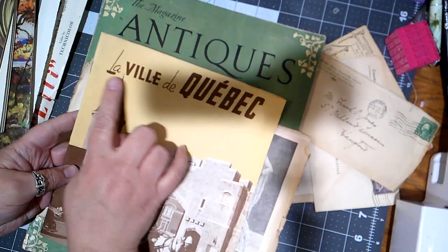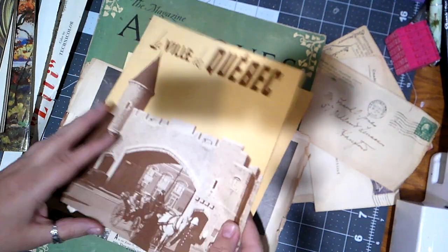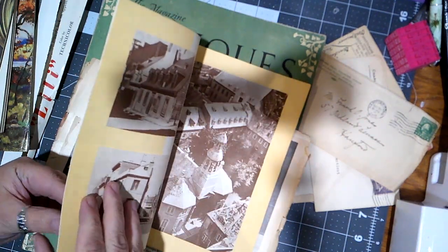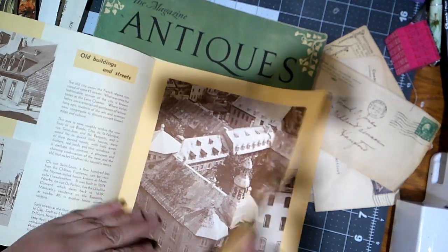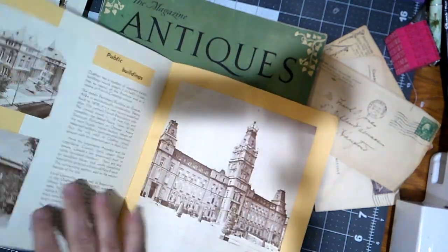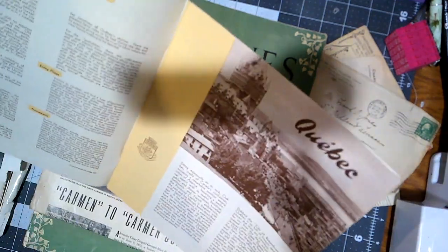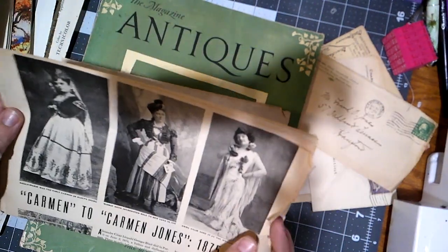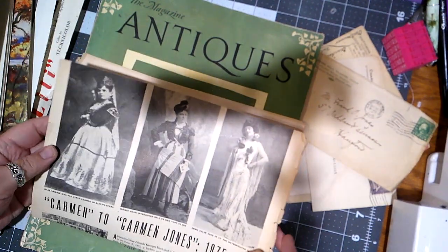Okay. La Ville de Quebec. I probably didn't say that right. We all know I suck at pronunciation in foreign languages. Oh, this is so fragile and it's so beautiful.